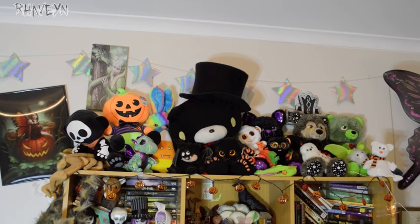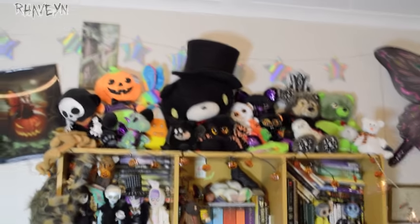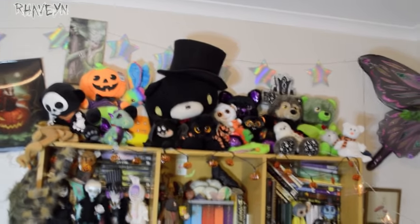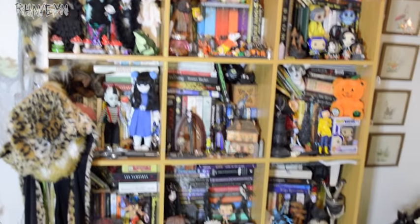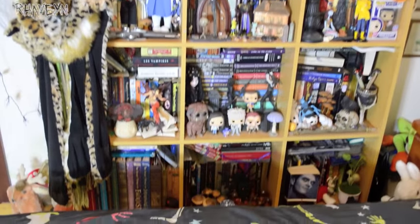Then over here I have my bookshelf and I keep a lot of my plushies up the top as you can see. And then in front of the books I have a lot of dolls and figures and just different stuff that I like.